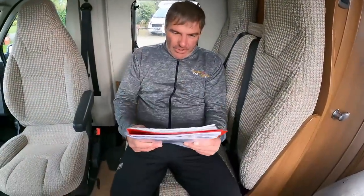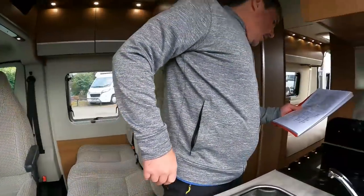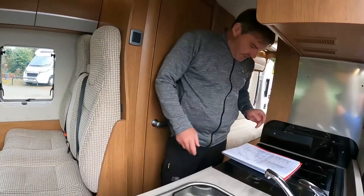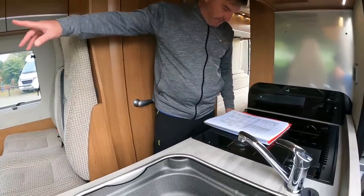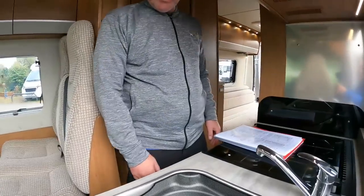So, what have we got? We have the V-line on the Fiat Ducato. Three previous owners. We've got the Apple CarPlay, the media pack type of thing. LPG, we did say that, didn't we? Underslung tank, yeah.